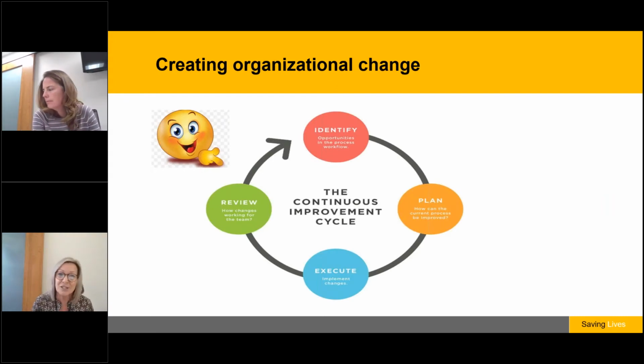So this little diagram is just a basic overview of the 4 components of creating organizational change. I always use these 4 steps whenever I am developing a new program or creating new initiatives. I usually do it on an Excel spreadsheet, but for today we thought we'd cute it up a little bit and make a nice little chart for you. So the first process in this is to identify opportunities in the process workflow. For us, in the setting of COVID-19, this was the opportunity to reduce staff exposure during resuscitation.